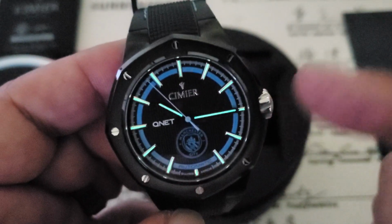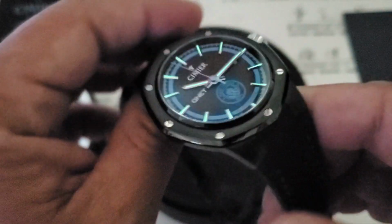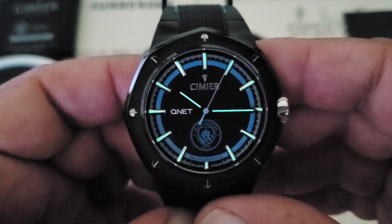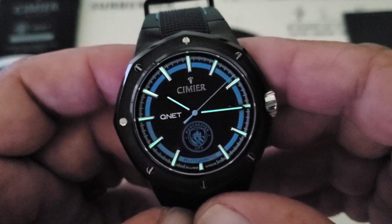A couple other things I didn't mention: screw down crown on this watch and 100 meters water resistance. So it's going to be a watch that you can wear for pretty much anything. You're not going to go scuba diving with it, but pretty cool looking piece. So CIMIER, this is the Manchester City or the QNET City watch from CIMIER Watches.